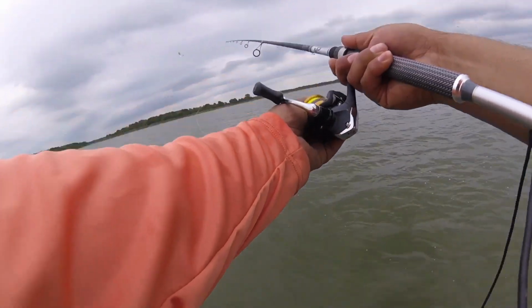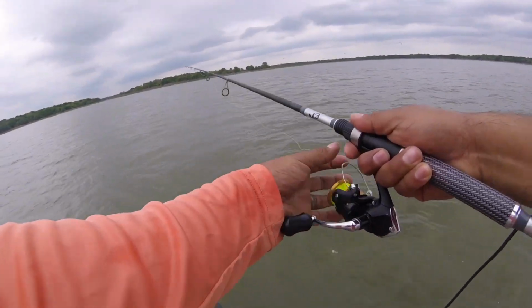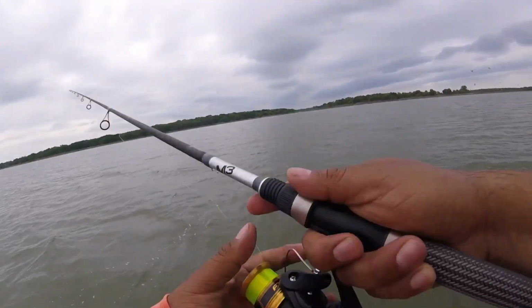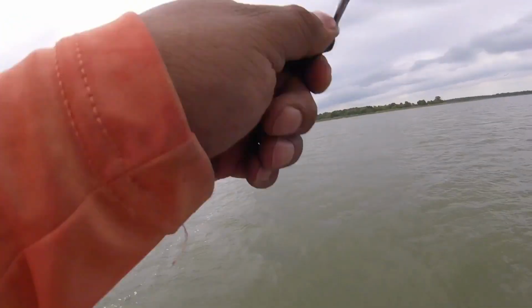All right, guys, I got 15 in the box. We're gonna go ahead and get my limit and then move on from here. So we need 10 more. Make it happen. Right here, let's count them down. 10 more casts, 10 more white bass. There's one. I feel like this one's little.